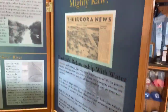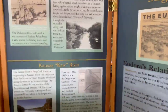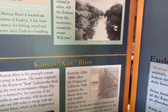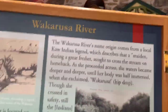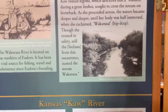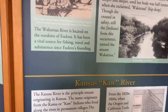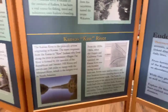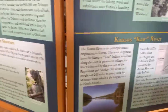Over here is our exhibit on the Kaw River, and it basically talks about all the other water-related history relating to the Eudora area. And what's interesting about Wakarusa is how it got its name. I don't know if a lot of people know this, but Wakarusa is a Native American word that means hip deep, allegedly because that's how deep the water was when you walked across it. And it's really interesting to read these old accounts of how crystal clear the water was in the Wakarusa River before Americans started to move out here, which, of course, the river isn't that crystal clear today.